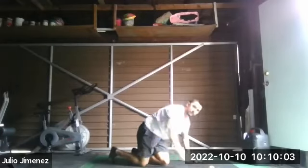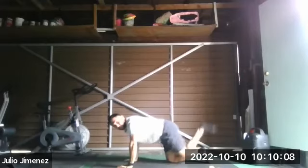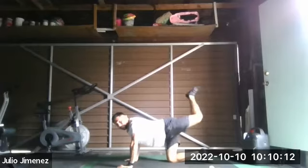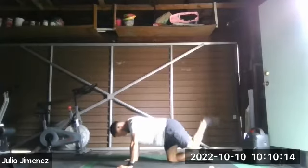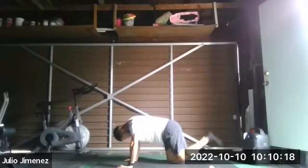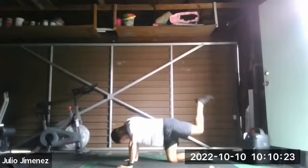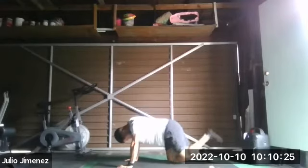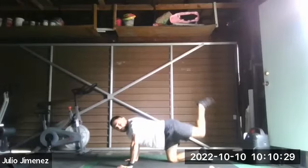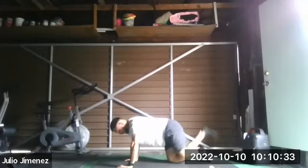Next, okay, so this is gonna be lower body. So again, donkey kicks, front or forwards, and go up and then down. Okay, just one leg right now. We'll switch halfway through. Go towards the ceiling. All right, let's switch legs.